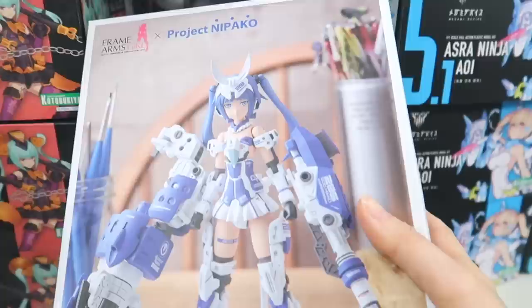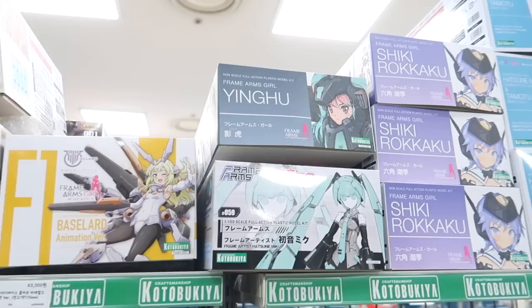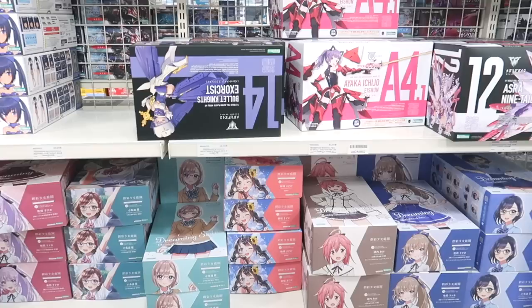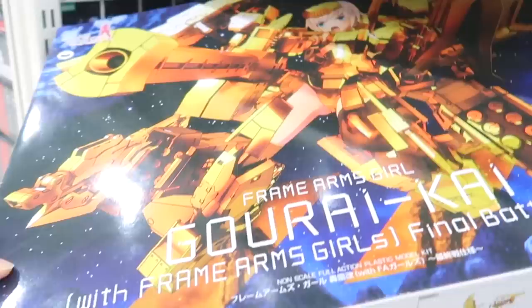I also used to be really into Frame Arms Girls and bought a lot of them when I was in Japan from secondhand shops at really reasonable prices. Because they are, I guess, slightly more rare kits, they are sold here a little bit pricier. I still think this gold one is super cool.